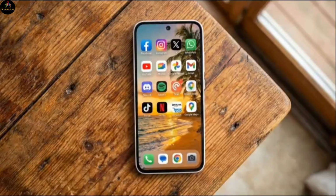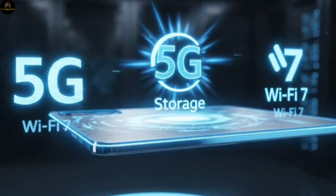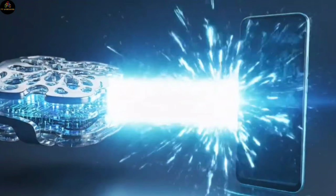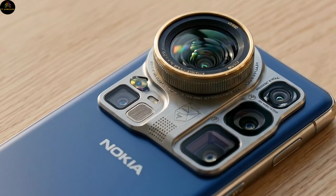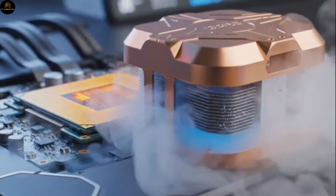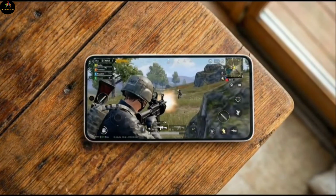Paired with that, you'd get either 16GB or a whopping 24GB of LPDDR6 RAM, and storage options from 256GB up to 1TB of UFS 5.0. UFS 5.0 is so fast that you could copy massive 4K video files in seconds. This means you can store, edit, and share your huge media files without any hiccups. And to keep everything cool while you're gaming or editing hours of video, there's a massive vapor chamber cooling system. You could play PUBG at max HDR graphics or edit 4K footage for hours, and the phone will stay cool to the touch.